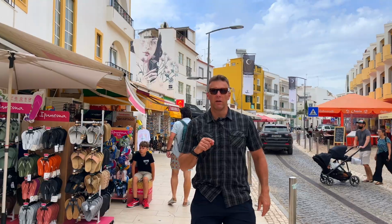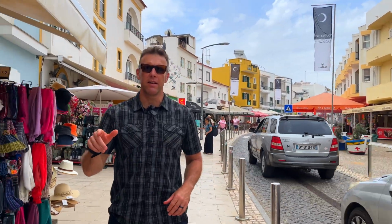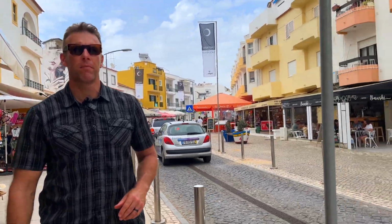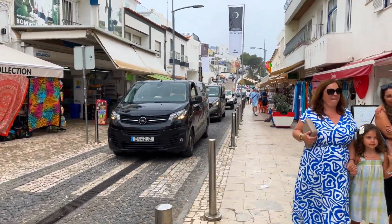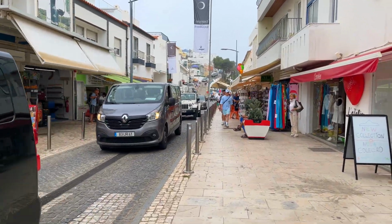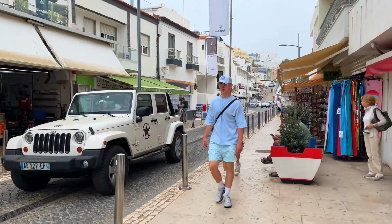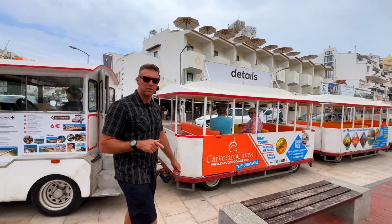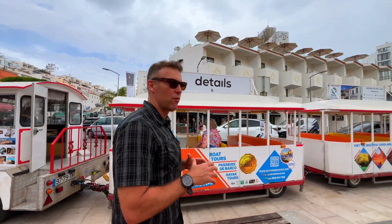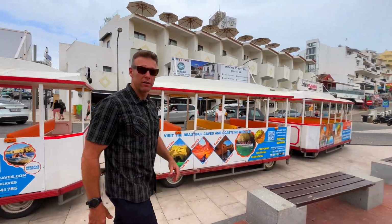Just 5 minutes from where we were is Carvoeiro, which is a really happening little town. It has a busy main street, and at the end is a beach that we're going to go see. There's also lots of pastelerias and shops and restaurants all the way along, so obviously this place must be jamming in the summertime. There's also a little train to take you around. This place would be a great spot if you decided not to stay in Lagos, because this is situated in the middle between Lagos and Faro. So, there's a lot of stuff to do on either side.